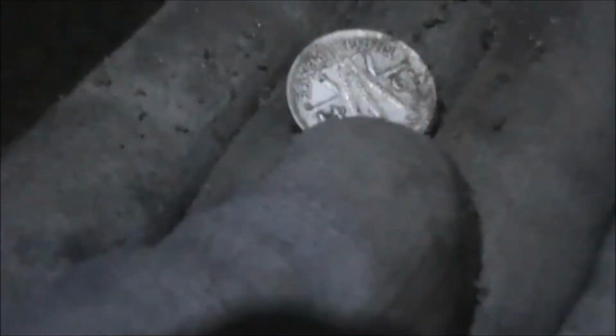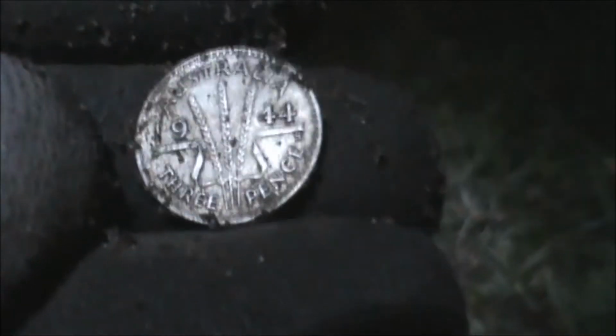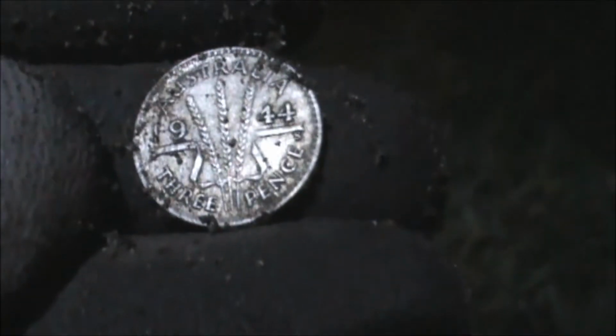1941, and I'll just spin that around, try and get a better look at it. There you go, 1941. It looks like a Denver mint underneath the last 4, though it could be an S. It's dark and I'm using a headlamp, so forgive me if I get that wrong. But it's a 1944 threepence. Excellent.